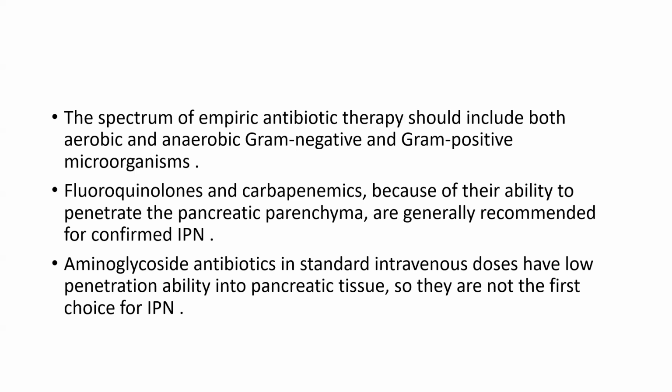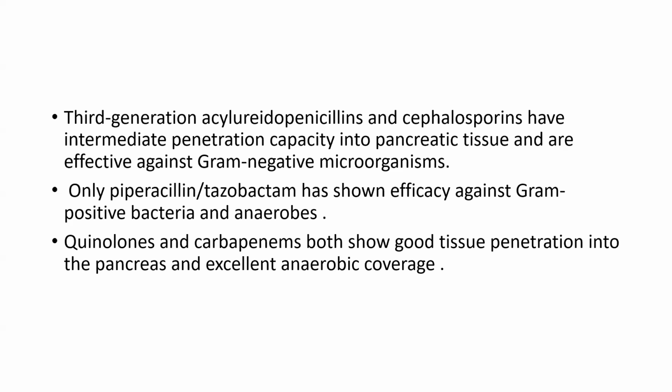The spectrum of empirical antibiotic therapy includes both aerobic and anaerobic gram-negative and gram-positive microorganisms. Fluoroquinolone and carbapenem, because of their ability to penetrate pancreatic parenchyma, are generally recommended for confirmed infective pancreatic necrosis. Aminoglycoside antibiotics in standard intravenous doses have low penetration ability into pancreatic tissue, so they are not the first choice for infective pancreatic necrosis. Third generation acylureidopenicillin and cephalosporin have intermediate penetration capacity into pancreatic tissue and are effective against gram-negative organisms. Only piperacillin and tazobactam have shown efficacy against gram-positive bacteria and anaerobes.